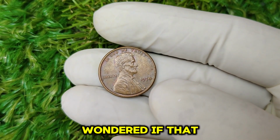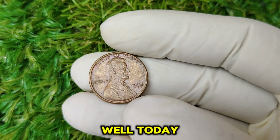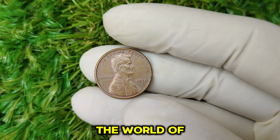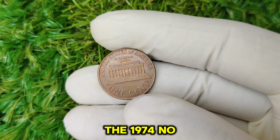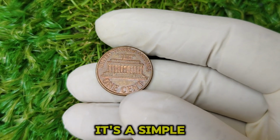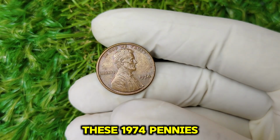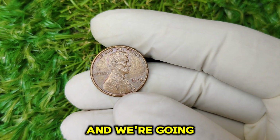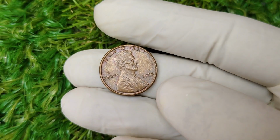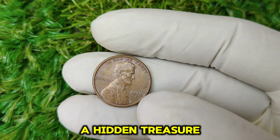Have you ever wondered if that old penny in your pocket could actually be worth a small fortune? Well, today, we're diving into the world of one of the most intriguing coins out there, the 1974 no-mint mark Lincoln penny. It's a simple, everyday coin that's been around for decades, but some of these 1974 pennies are worth way more than a penny, and we're going to explore exactly why. So sit tight, and let's find out if you might be sitting on a hidden treasure.